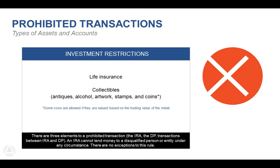So I did mention that there's a very short list of investments that you can't make within an IRA, and here it is, only two things, life insurance and collectibles, and that's it. Aside from that, the sky's the limit. There are certain people you cannot transact with, but as long as it's not life insurance and collectibles, it is probably an investment that you can do in your IRA.